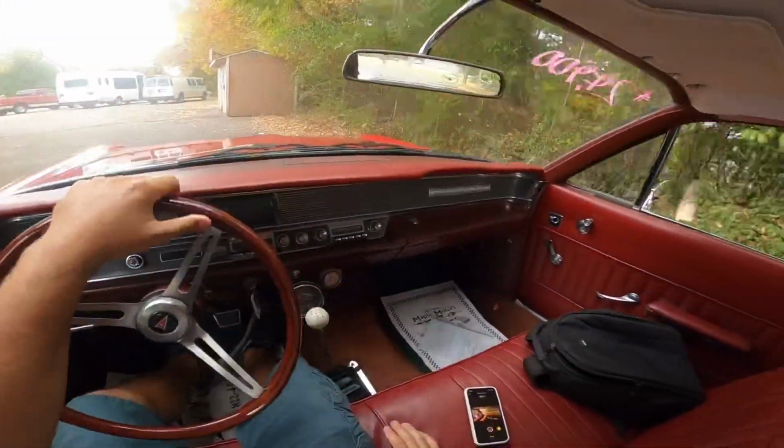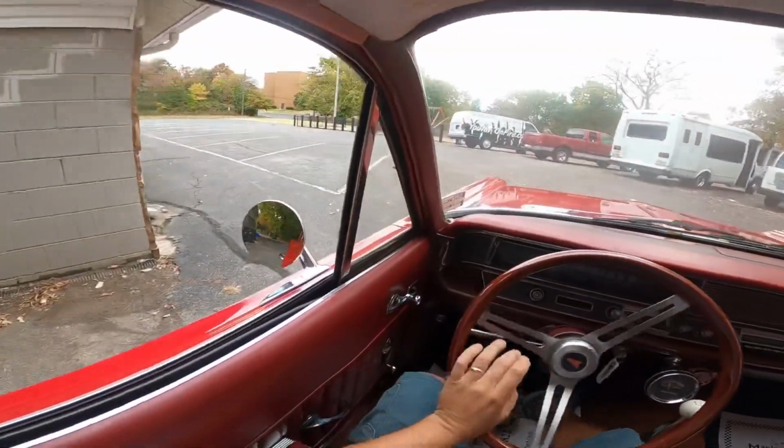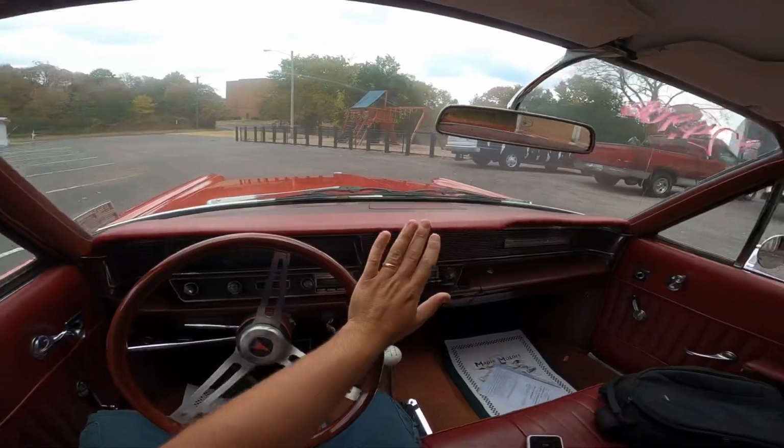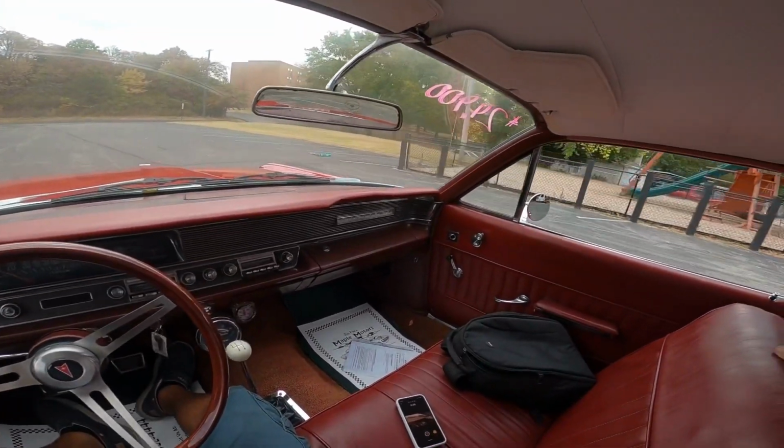I like videoing here. I wish it had a big enough parking lot where I could do the outside shots, but I noticed there's a playground and there's scooters and stuff laying around. So definitely not gonna do that here.